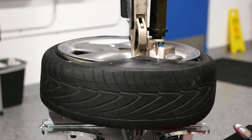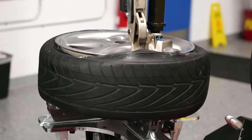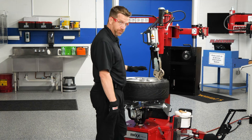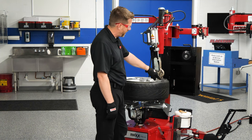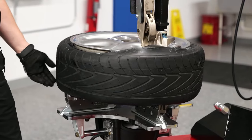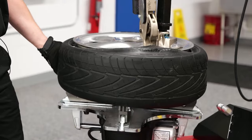Okay, now we're ready for the dismount phase of the top bead. And what I did there is called unfurling the bead. I simply reversed the tire changer probably 2 to 3 degrees to unfurl that bead and get it resting properly on top of the leverless mount demount head. And we'll go ahead and rotate.